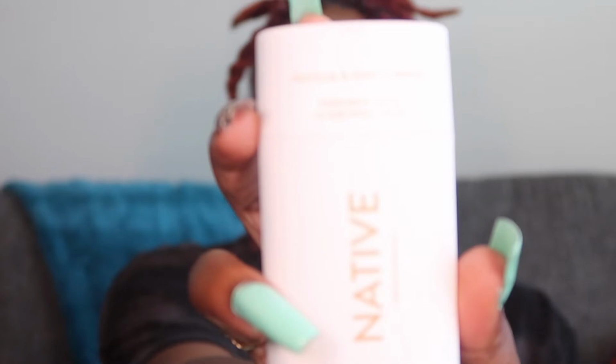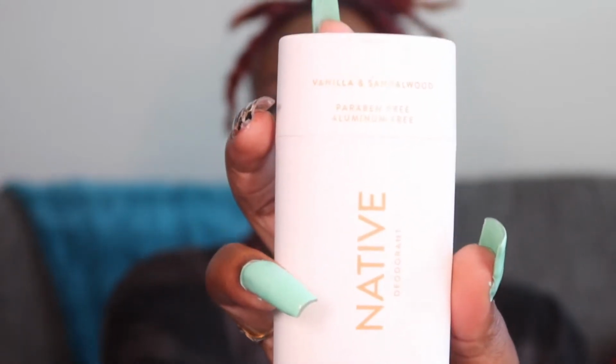So today we're going to be talking about Native deodorant, because that video has been getting a lot of traction. So let's get into it. Everybody knows about Native. Native has become a very popular natural deodorant. This one that I have is left over. This is the vanilla and sandalwood.